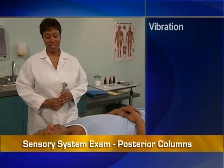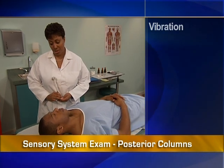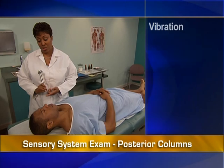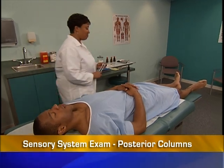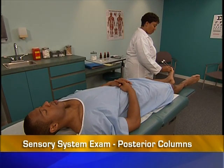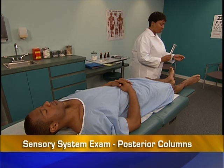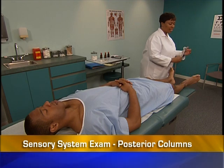To test sensation mediated by the posterior columns, I want to start by testing vibration sensation. Check the person's ability to feel vibration using a low-pitch tuning fork on the foot. Would you please close your eyes? Strike the tuning fork on the heel of your hand and hold its base on a bony surface of his great toe and fingers. He should feel vibration or a buzzing sensation on these distal areas. If not, assess proximal areas, such as the ankles, patella, and iliac crests, or the wrists and elbows.